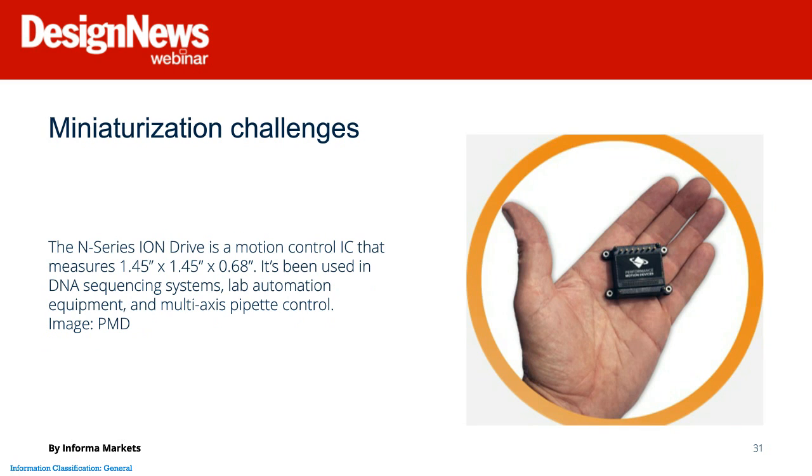Okay, once again, back to ICs here. In this photo, we see the N-Series ION drive motion control IC from PMD. This measures about 1.5 inches by 1.5 inches by about 2/3 of an inch. It's aimed at medical devices that need power, connectivity, and high-performance motion control. PMD has used this on machines such as DNA sequencing systems, lab automation equipment, and multi-axis pipette control.